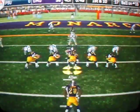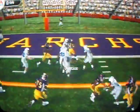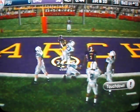The defense comes out in the dime package. Allen tosses it right. There's another.